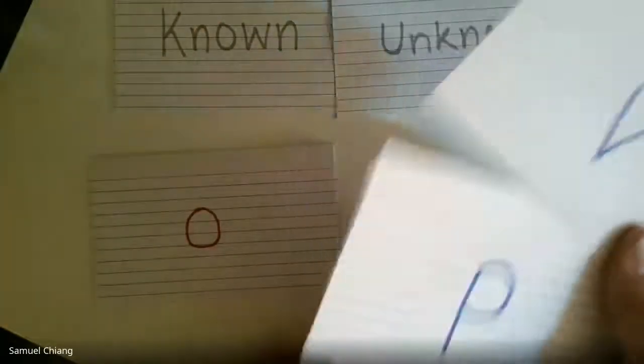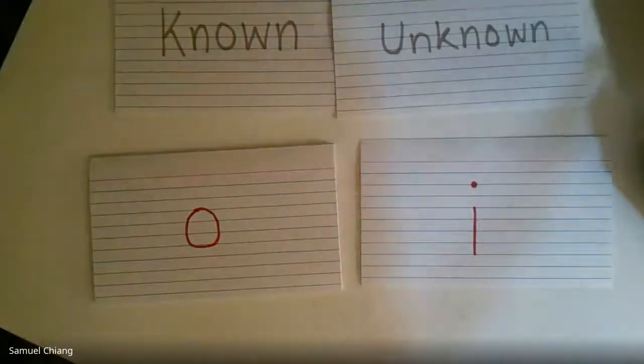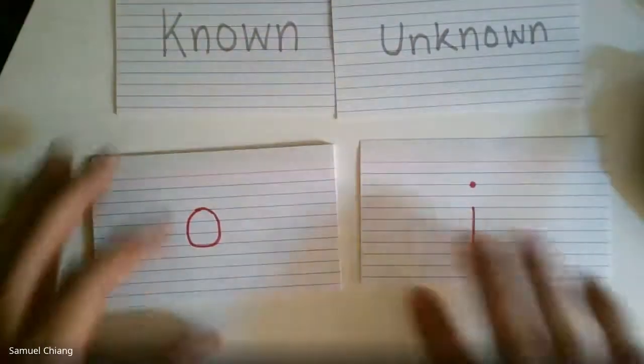So let's do the I sound. That's our target. All right. And I'll put that off to the side as well. 9 to 1. That's our ratio. And I'm going to start with the unknown. So we're on round 1.